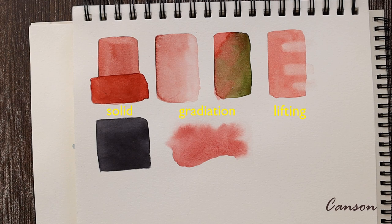I did a normal swatch, waited for it to dry, and then scrubbed the paint off with a clean, wet brush. This is called lifting, and it's a common technique utilized in watercolor paintings, creating highlights or softening out hard edges or lightening an area that turned out too dark. And this paper is perfect for it. It almost looks as though an eraser ran through this rectangle.